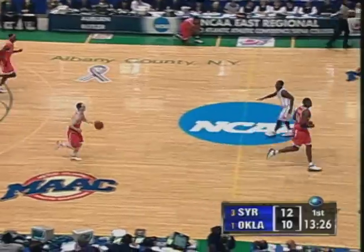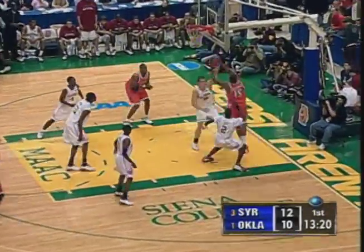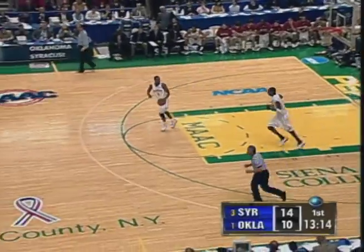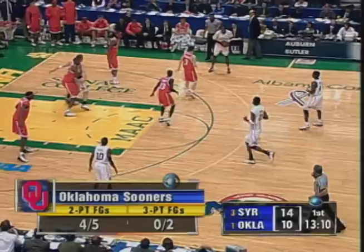The key part for Oklahoma is the fact that White got into the paint against the zone. Been able to pass there, so they'll have to do it off the dribble. Now Anthony to the basket. He's a slasher. And he's doing exactly what you talked about, establishing himself down low early. 6 points for Carmelo Anthony.